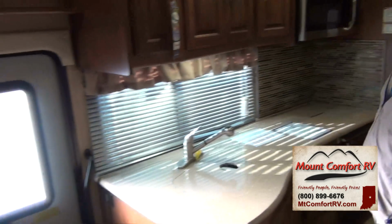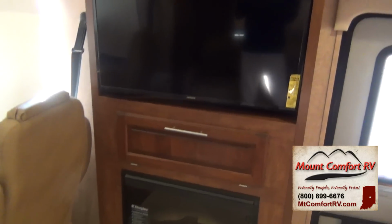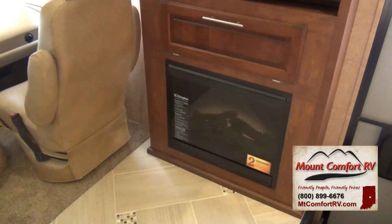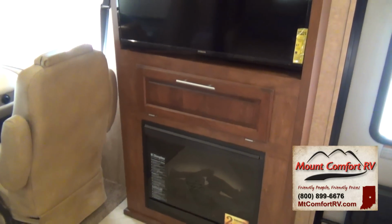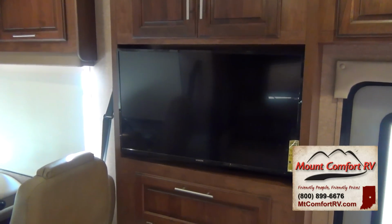Up front, behind the passenger seat, a couple of things to notice. We have a high-end, high-def television there. Underneath it, a fireplace. The fireplace can throw heat if you want it to, but doesn't necessarily have to. It can just be used for ambiance.